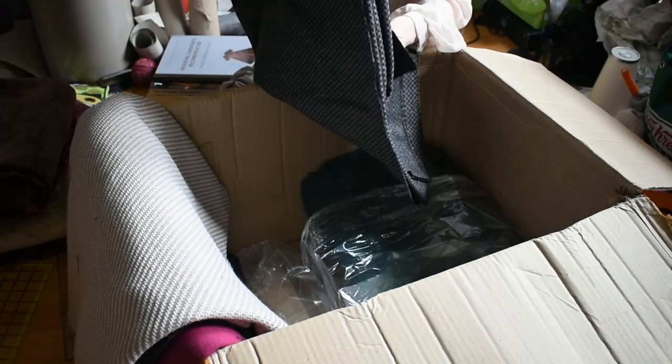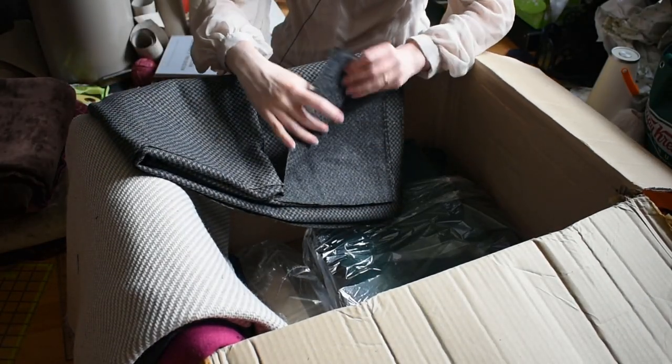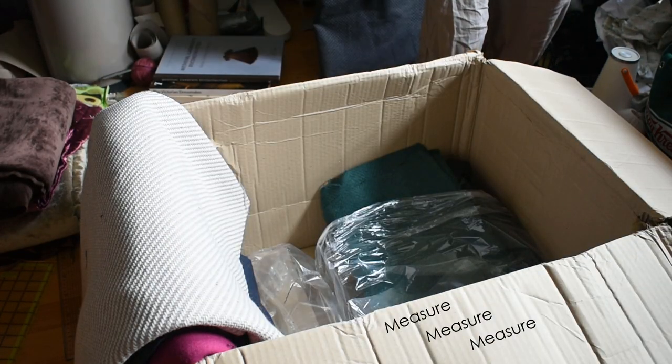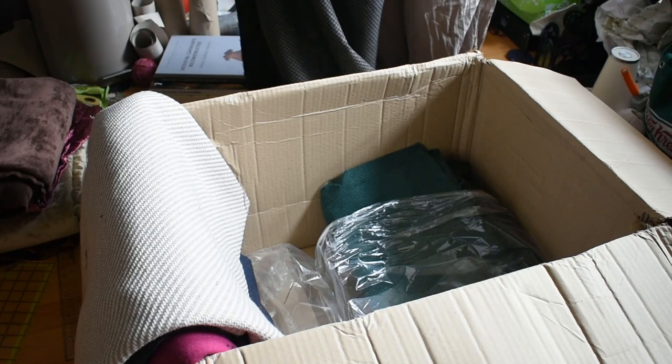I'm not super mad. Looking at this, I thought this was gonna be a similar kind of fabric, but it's actually more like a coat weight. It is, again, I think 2 meters. Yeah, just under, like maybe 1.90 meters.